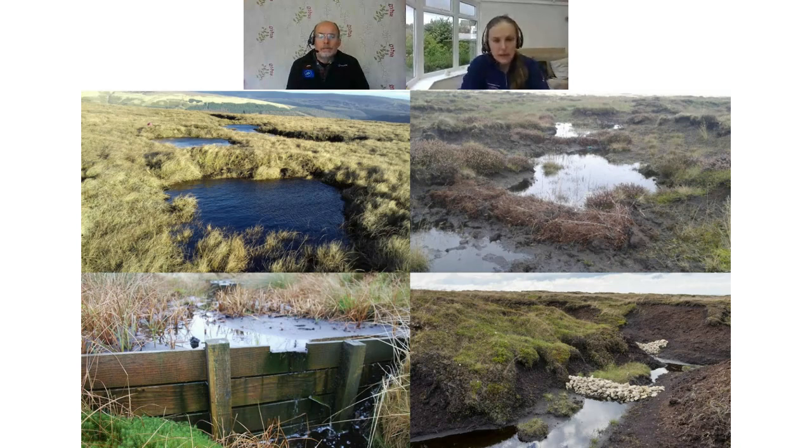On the right hand side of the screen, we've got some heather bale dams at the top and some stone dams at the bottom. Those two types of dams are better at trapping sediment, so they go hand in hand with the bare peat revegetation process in stabilising the peat, stopping it running off the hill, and creating a nice damp environment for other plants to grow in.